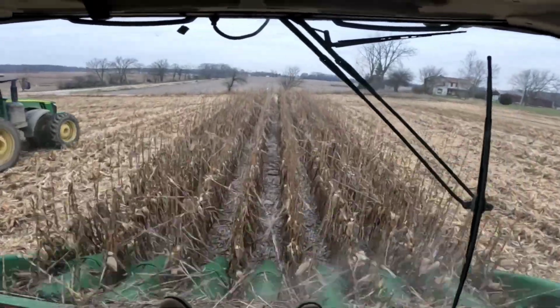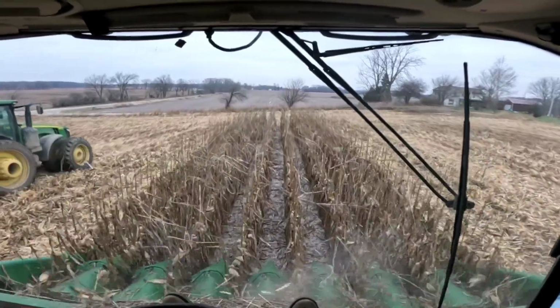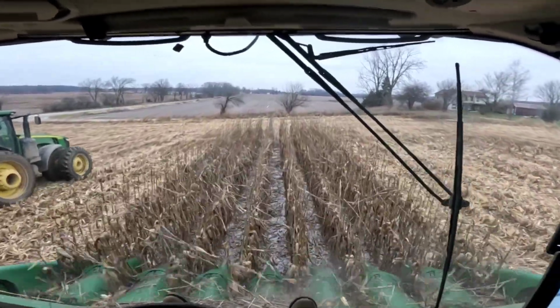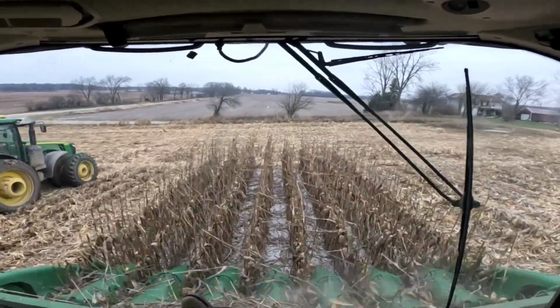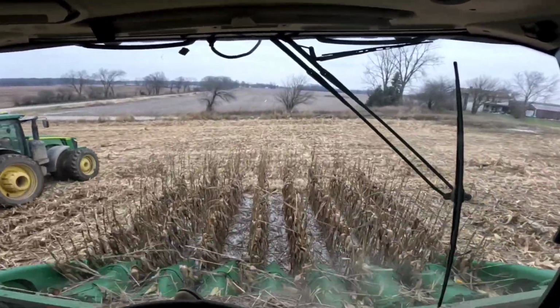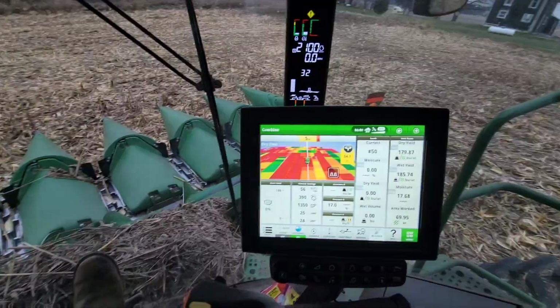Oh, we're gonna make it. There it is. The end. There it is. We are finished with corn, with soybeans, with double crop, with wheat. Harvest 21 in the books.